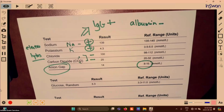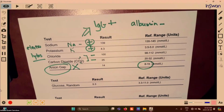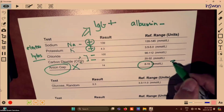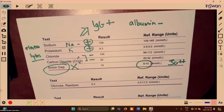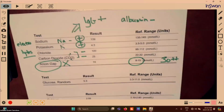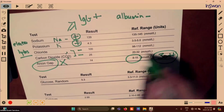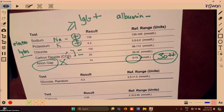Do I ever pay attention to the gap? No, I don't. The only time I'm paying attention to the gap is if it's over 30, which is super high, and it actually means that you're more likely, if you're diabetic, in something called diabetic ketoacidosis. You've got too much sugar on board, and it's causing you to produce a bunch of acid, which is driving this gap up, so there's too many positives, not enough negatives. And so the anion gap is only something that as a clinician I ever pay attention to if it's super, super, super, super high. And that's not something that I would expect to see with multiple myeloma.